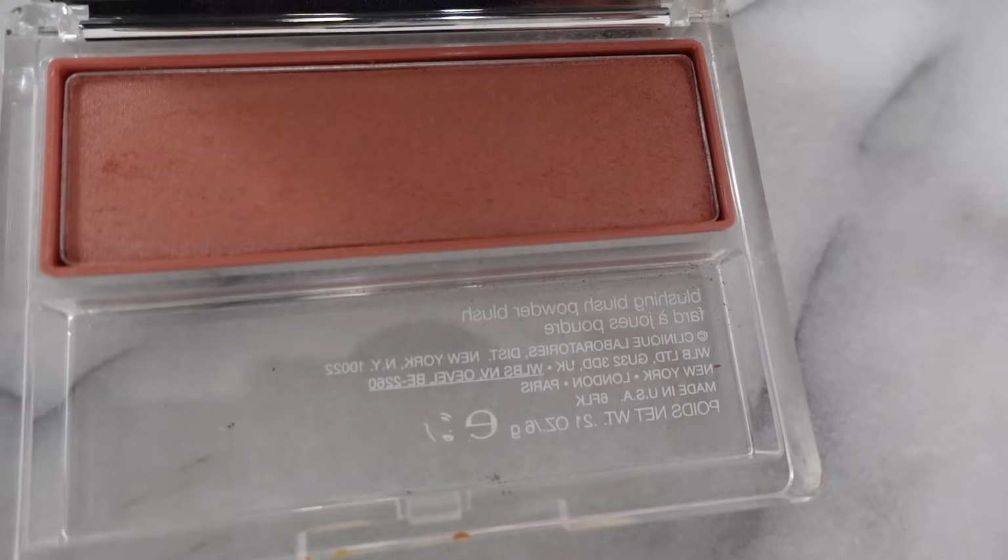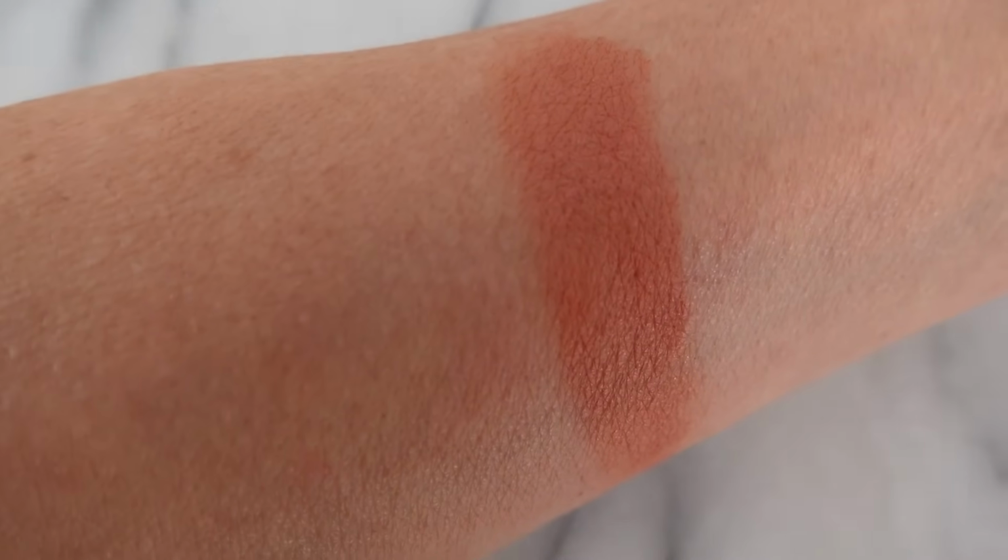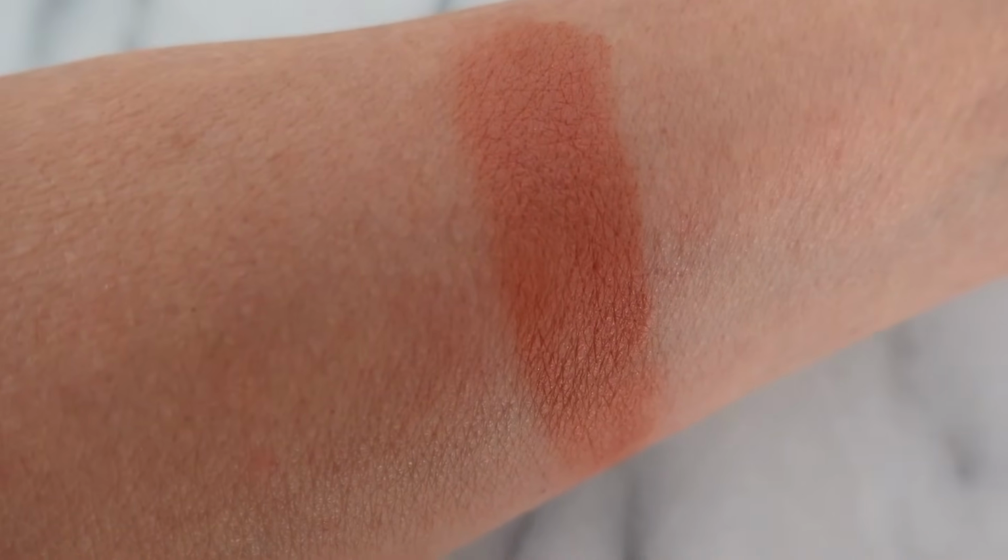Well, let's move on to blush. I had this blush in my collection because I've always enjoyed Clinique blush a lot. This is the shade Sunset Glow. And it's really beautiful in the fact that it's just got a slight bit of iridescence to it. I like that about Clinique. The products don't sort of hit you in the face. They're a little more soft, a little more mature skin friendly.